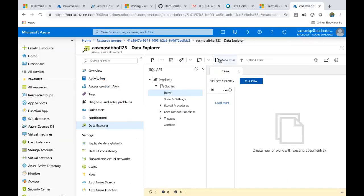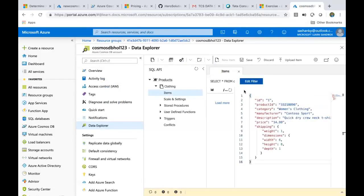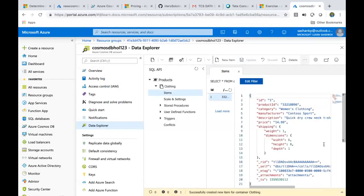Copy this and go to your portal and say new item. On top, when you click on your items, you find a new item here. Click on this. It creates a new pane. Just remove this off and paste your code. Control V and save it. Just click on the new item, paste your code, remove the old code and paste your new code and say save it. Okay, this is done now.